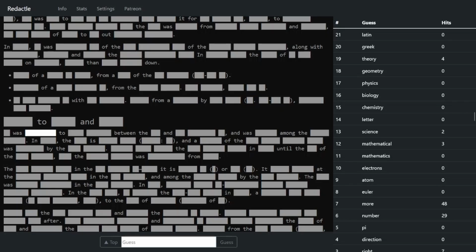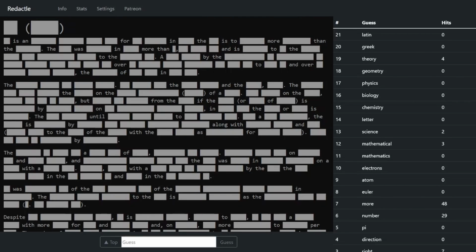Oh wait. Blank was blank to blank blank between the blank and blank blank blank. Okay, wait a minute. That's a bit off. Give me a moment. So this is something that's discovered, right? Am I interpreting that correctly? This is weird. It's two letters, but I don't have a concept yet of what it could be. It's not an element. It's not related to math specifically, but it has mathematical connotations.